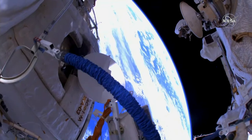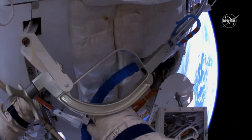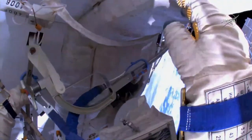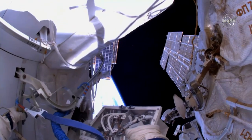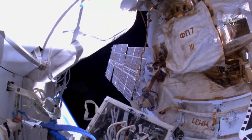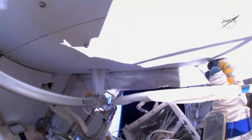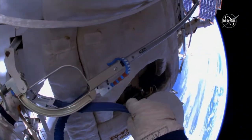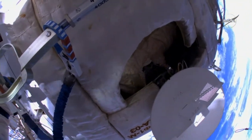They're going to be going in opposite directions at first, with Oleg Novitsky working his way towards a patch panel on the Russian service module, where he's going to wait until Pyotr Dubrov has finished routing the cable down to the MLM. They'll double-check the amount of slack on either side, make sure that they can make all of the necessary connections before they both then meet up down at the connection panel on the MLM to begin installing the cables. Right.